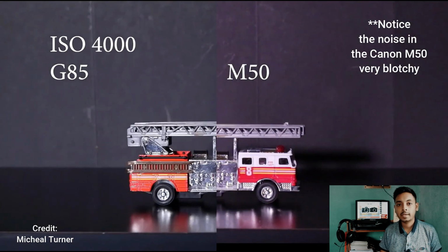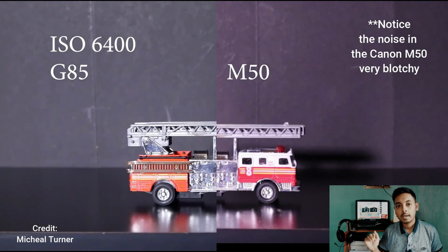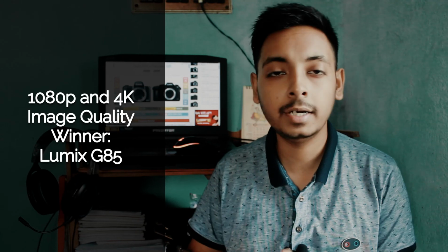You can see the Canon M50 has quite a bit of grain from ISO 1600, whereas the Panasonic G85 has usable image quality up to 3200 ISO. So guys, in terms of 1080p and 4K, as well as in terms of high ISO performance, I think the Panasonic G85 clearly takes the cake.